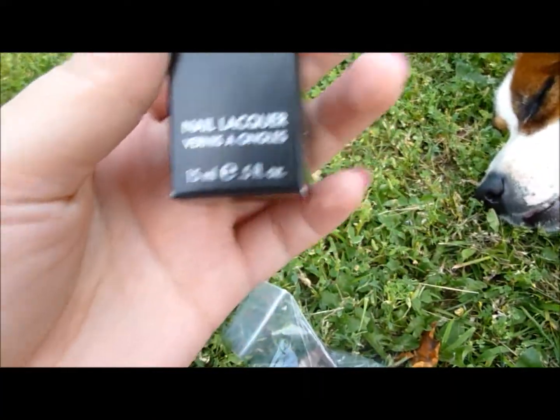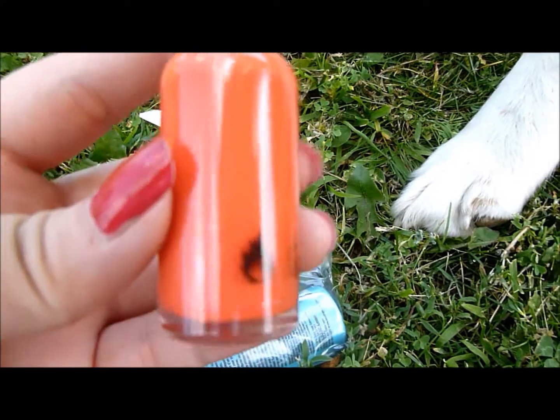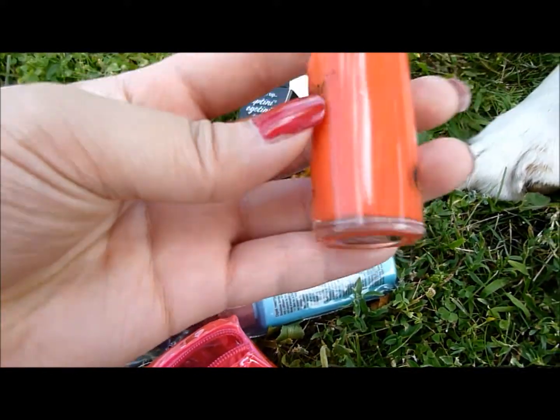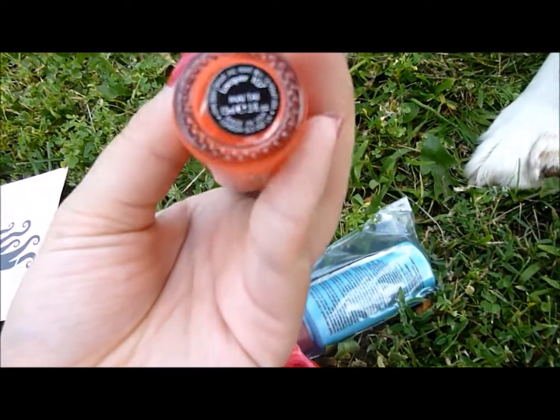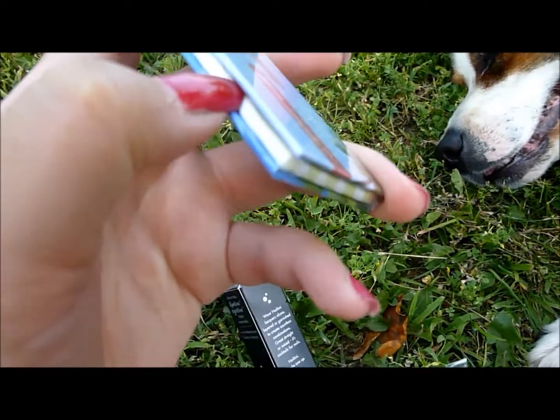I got this Nailtini nail polish. Ooh! It's like an orangey... What is an orangey color? It's called Mai Tai. And then we got the California collection from BH Cosmetics.